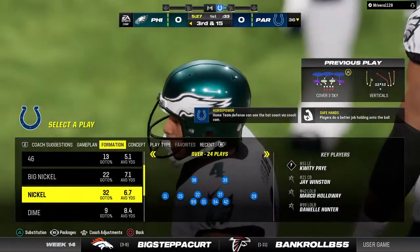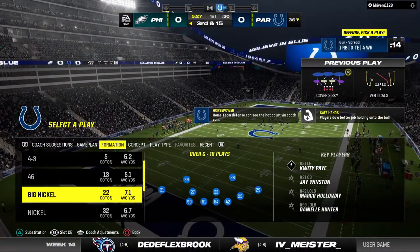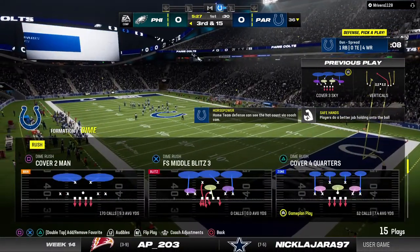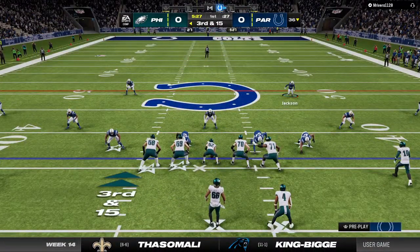Taylor there, and now it's 3rd down. You look at this Colt defense. Against the pass, they've had some issues, ranked number 23 in the NFL right now. And I think you're going to see some changes in the offseason, whether it's through the draft, free agency, maybe even both. They definitely need some help in the secondary.